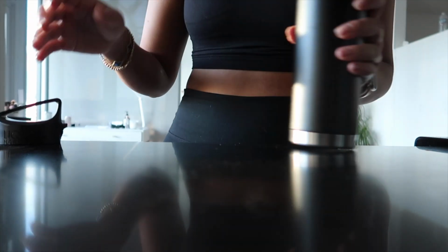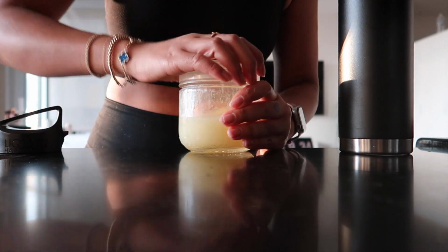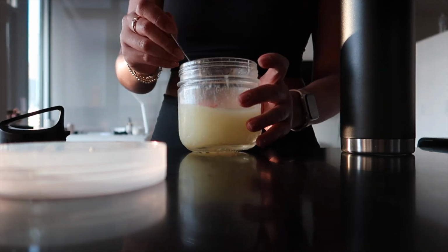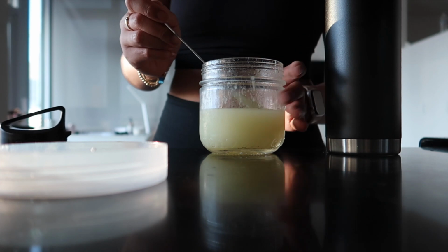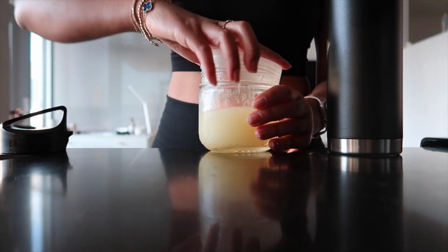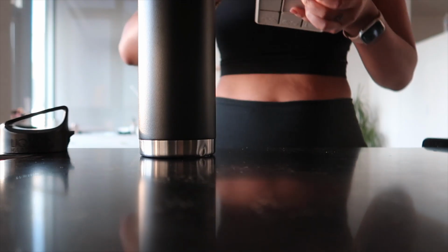I'm just getting ready to go to the gym. I put water in here already, and I'm gonna add some lemon juice to it because I just like the way that it tastes better. It doesn't just taste like nothing. So I'm gonna add like 2 tablespoons, maybe 3. We'll just do 3. And then I'm gonna eat my shrimp burger when I get back. I'm also gonna add some ice.